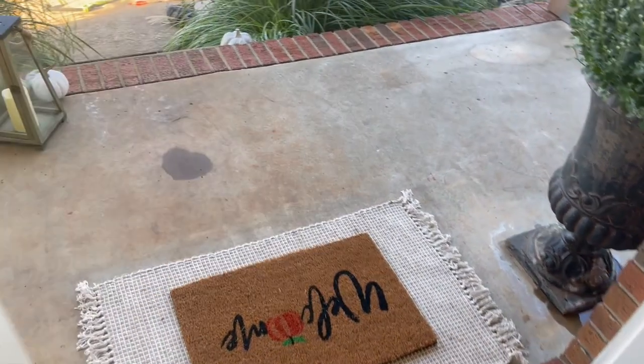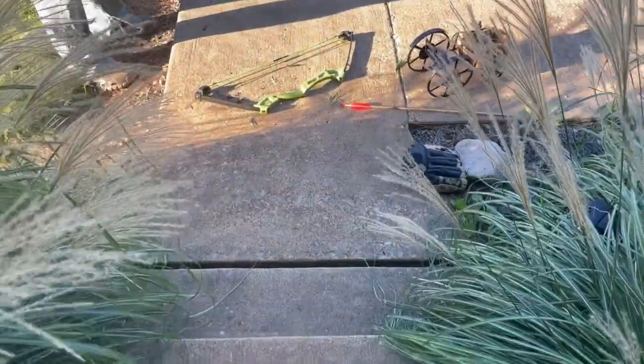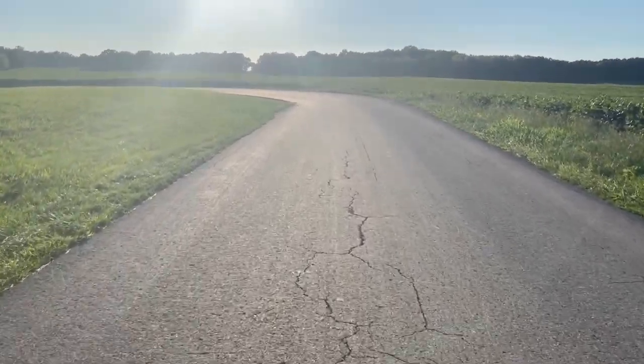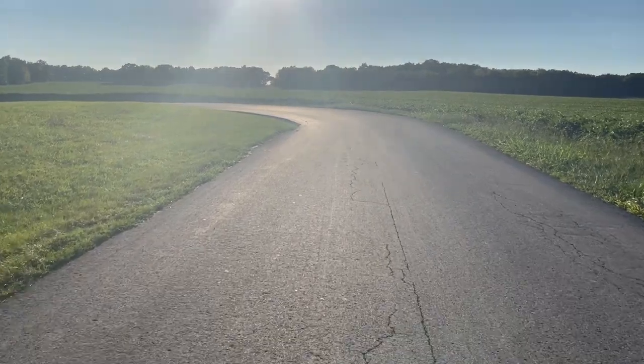All right, and then later on that evening, we decided we are going to go on a nice little walk. It was such a beautiful evening, and it was just perfect to go walking and just spend a little bit of time outside.